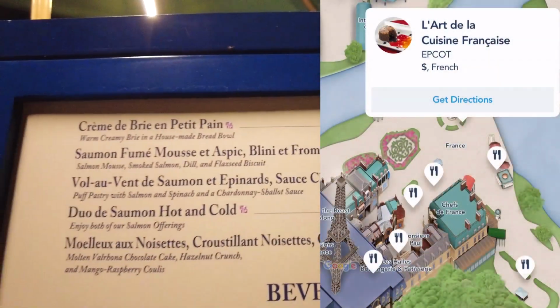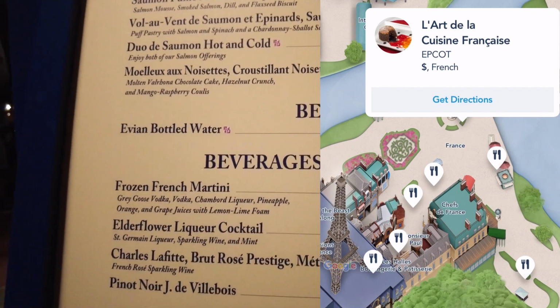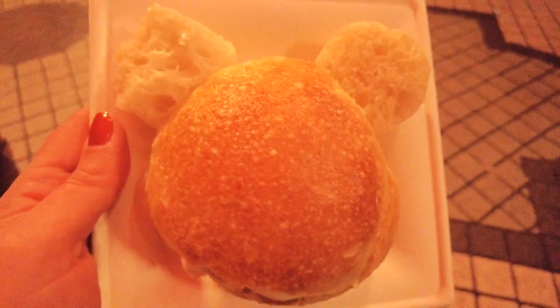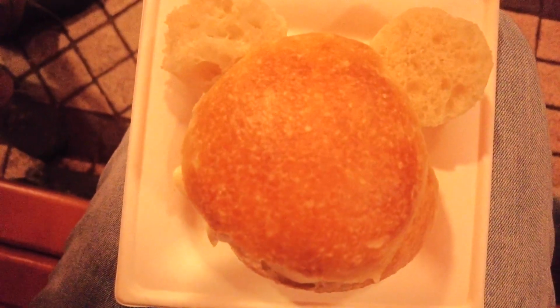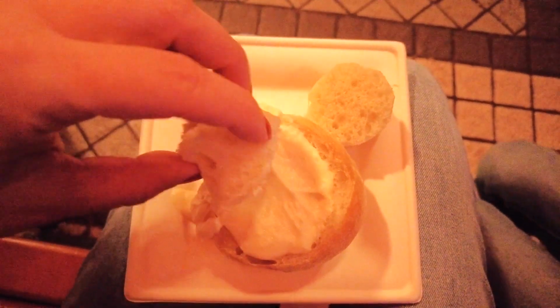Next up, we went to the France Pavilion in Epcot and got in line at the L'Art de la Cuisine Française. And we got some crème de brie en petit pain, which is the warm, creamy brie in a house-made bread bowl. The kids and I shared this. It was warm. It was delicious. All of us absolutely loved it. It was a little bit pricey just for some bread and cheese, about $10, a little bit less than that.